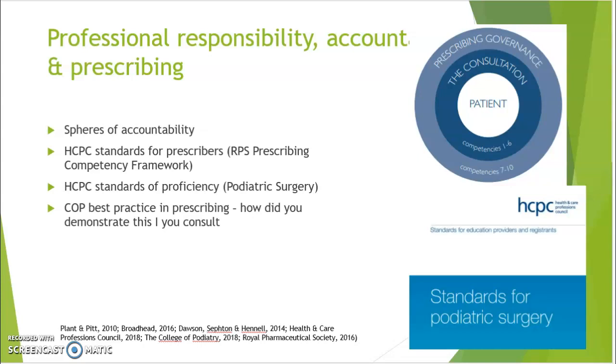Given Jane's episode of emesis, the route of oral administration was deemed appropriate only after she had confirmed no further episodes of sickness and that she was able to eat and drink, as per standard 2.6. A two-way drug interaction check was performed using the BNF app, which was unremarkable, consistent with standards 2.7 and 8.